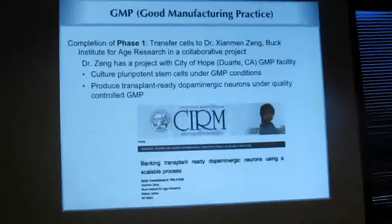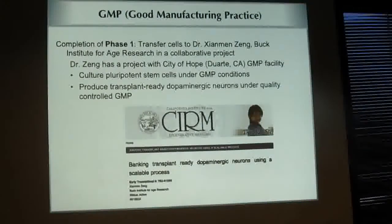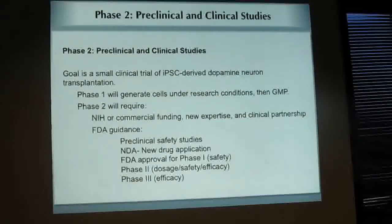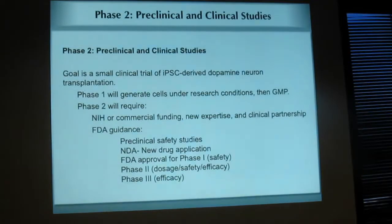This is called a translational grant. So she's been given funding for 3 years to get to her milestone, which is the cells in GMP facility. Okay, so our phase 2, yes. Where did they get their funding from? From CIRM, California Institute for Regenerative Medicine.